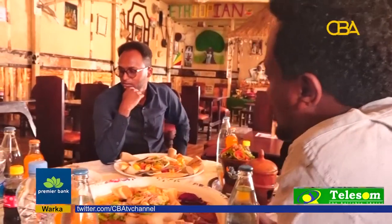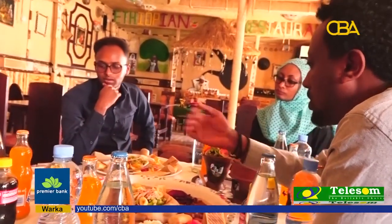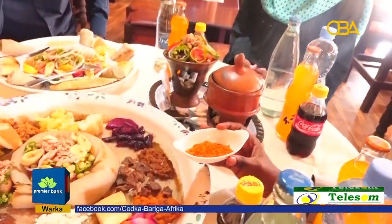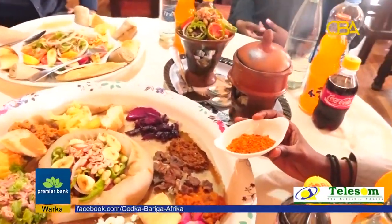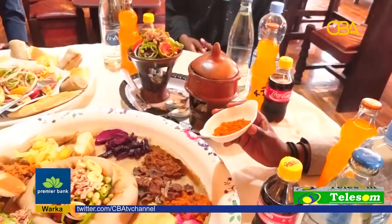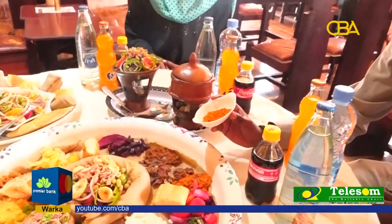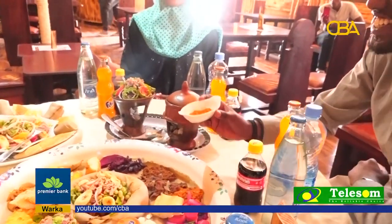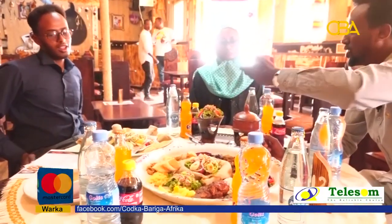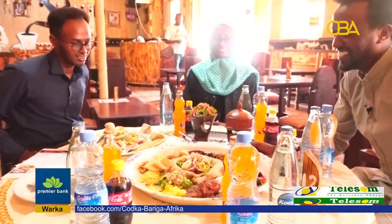And that is the sauce. With every food, you can get that, so it's just like an appetizer. And this one is known as mitmita, a spicy spice powder. It's so hot, so hot. And it's known as mitmita. Most of Somaliland has these things. Yeah, it's known as spices. So these are our foods. Also, we have different types of dishes. So for you, I'll just choose this one for you. So enjoy.